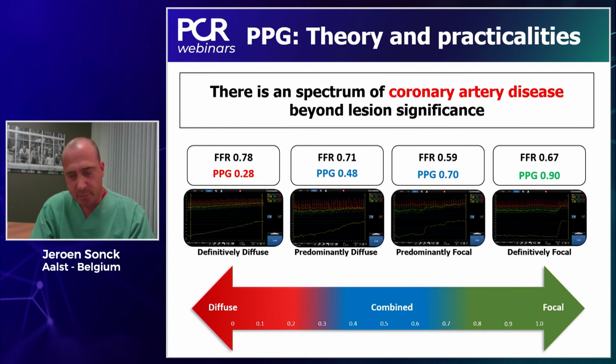Again, there's a spectrum of coronary artery disease beyond lesion significance. So when you have a positive FFR, it is important to perform a pullback and to objectively quantify the disease pattern. At your left side, a positive FFR with a very low PPG. This is definitely diffuse coronary artery disease.